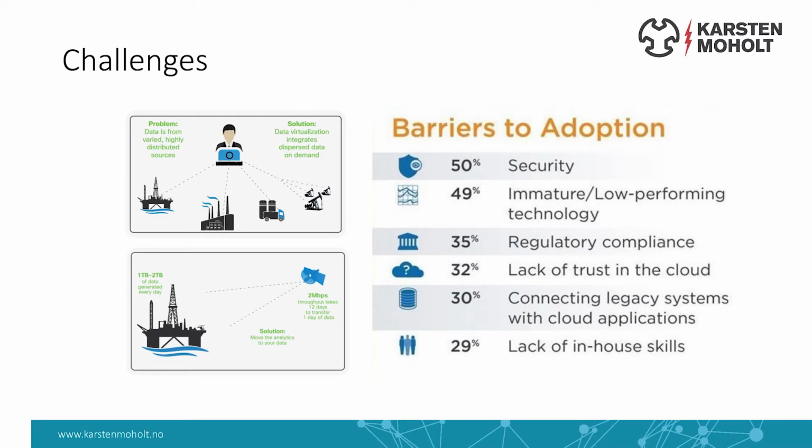But what are the challenges in making such kind of solution? Right. So very quick. First and foremost, according to a survey done in 2016 and 17, 50% of the people say that they see security as a big problem, cybersecurity. Like we are talking about most of the hardware and software solutions being cloud based, or cloud supported. But what about cybersecurity, right?